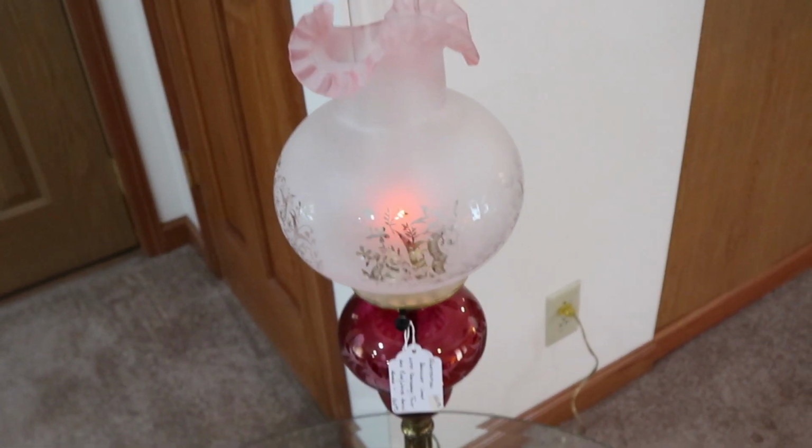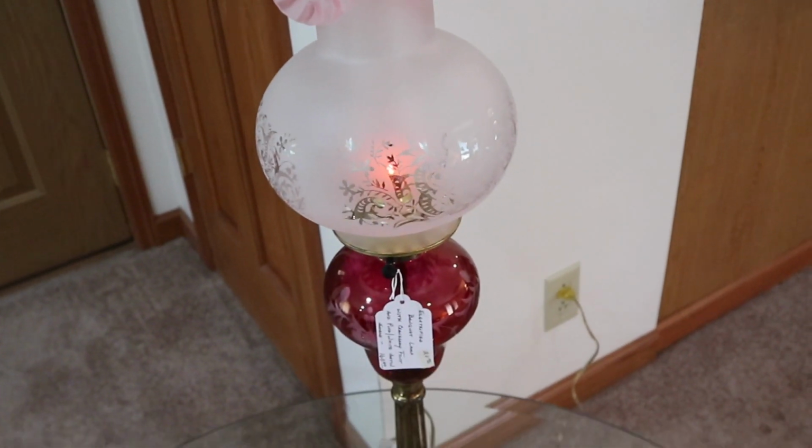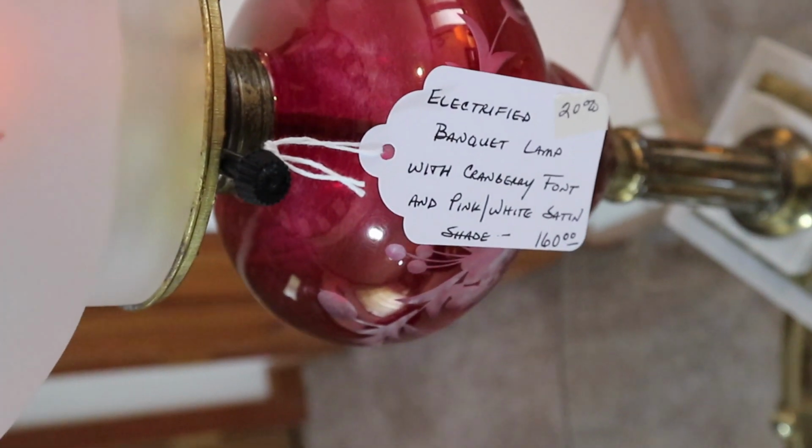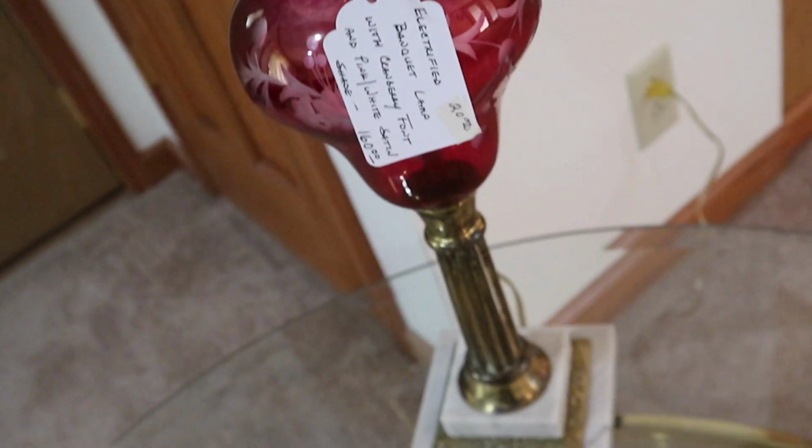Now this, on the other hand, is electrified, which makes it sound like it was old, but this was really done around 1970, and it was done this way intentionally, so the price is probably about full retail.